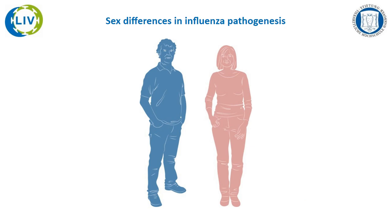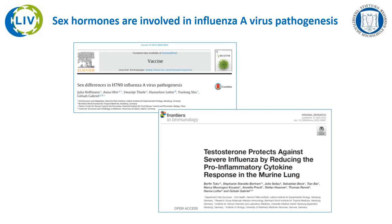It's known that sex, age, and also gender have an impact on incidence and severity of several infectious diseases. In fact, females in reproductive age are more likely to be hospitalized, but also to develop severe influenza infection than males. In our lab, we could confirm that females were more likely to die upon avian H7N9 and also H5N1 influenza A virus infection than males. Furthermore, we could also show a protective effect of testosterone during an infection with the 2009 pandemic influenza virus in female mice. All these data taken together show the importance of sex hormones in infectious disease.